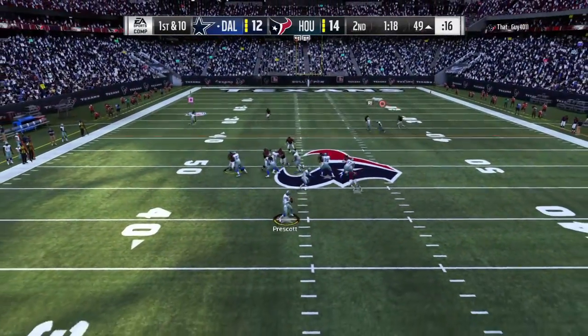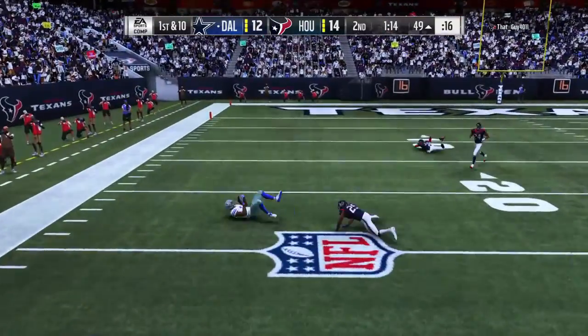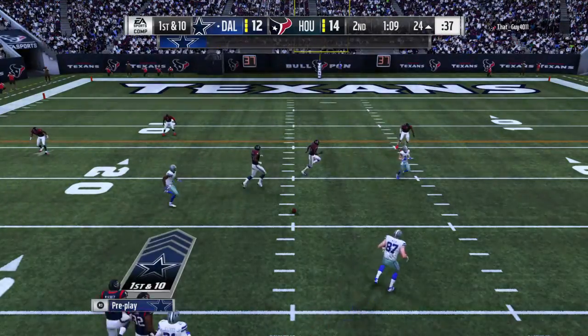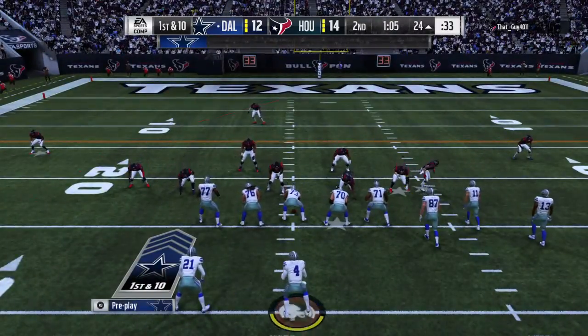A first down throw for Prescott. Forced out to his left. On the left side, Gallup's got it. And he goes down, but not before getting this inside the 25. A really nice gain of 25 yards.